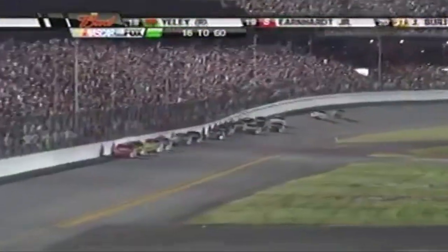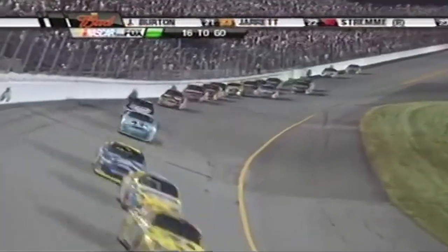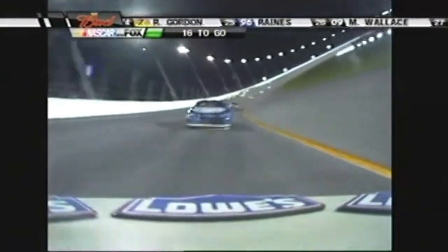It went from the rear to the front to the rear, back to the front for Kevin Harvick tonight. Our Daytona 500 winner and Nextel Cup leader, Jimmy Johnson, sits in 5th place in his Lowe's Chevy, running with his teammates, Mike.